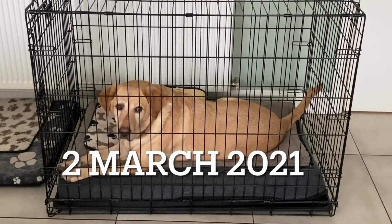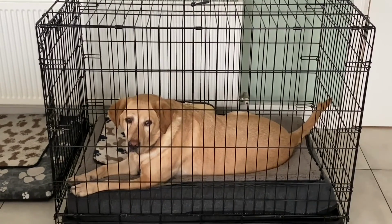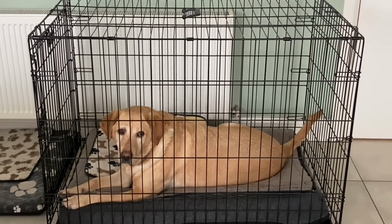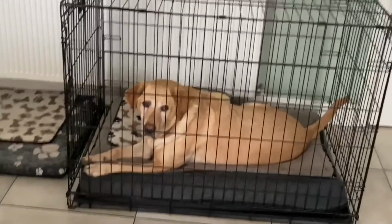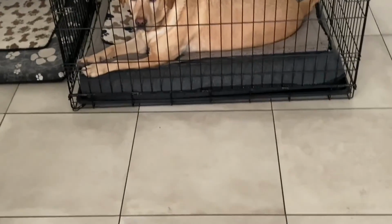You can see Sandy's doing very well there. She's getting plenty of rest. She was out on a walk last night for 10 minutes. So we'll go feed her now. And what I'll do is give her a bit of tuna.